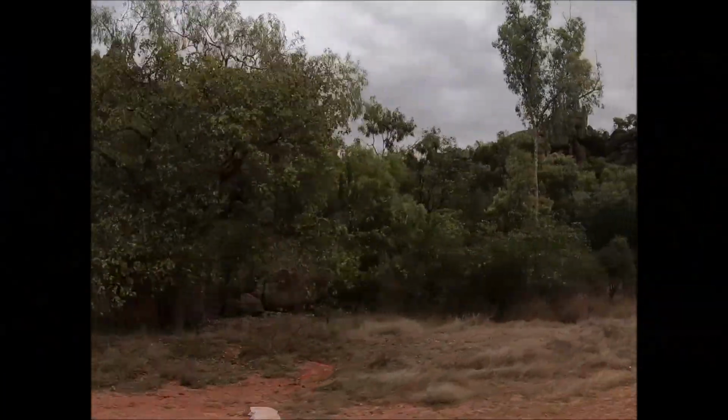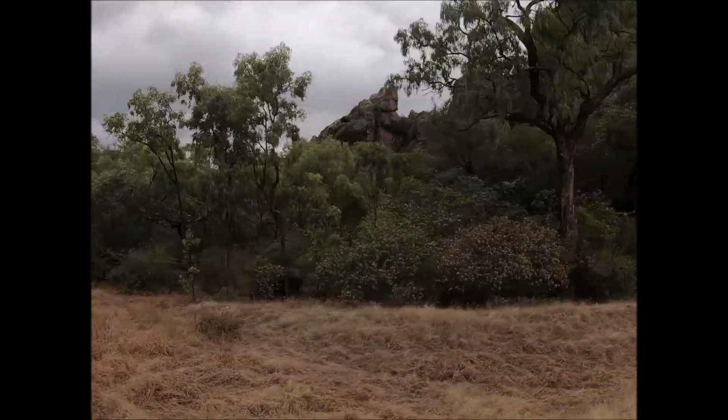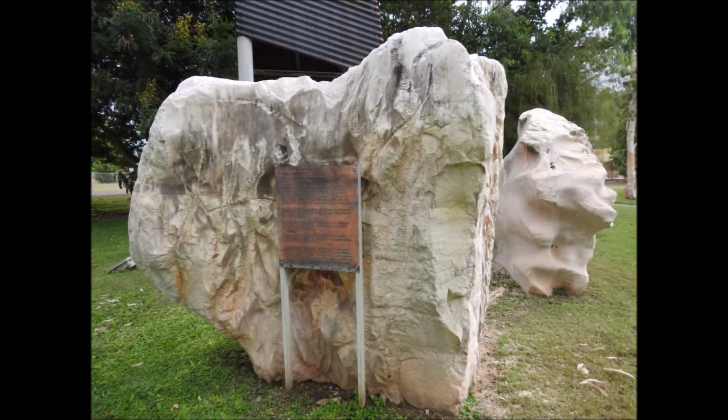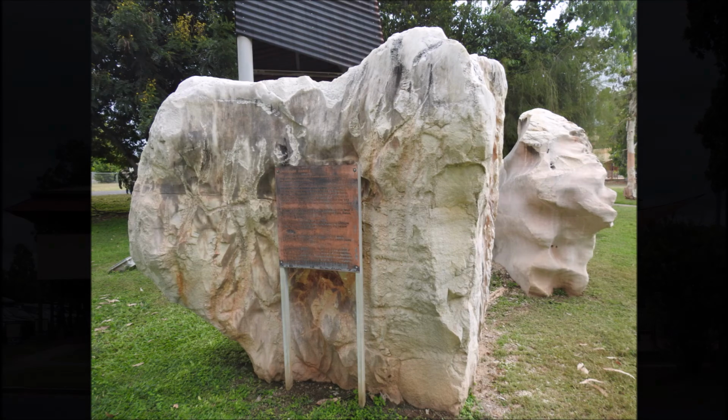On our entry to Chillagoe, the landscape changed dramatically with black, red and white rock formations. The white rocks are Chillagoe marble and on entry to town there were huge cube blocks of it littering the paddocks.